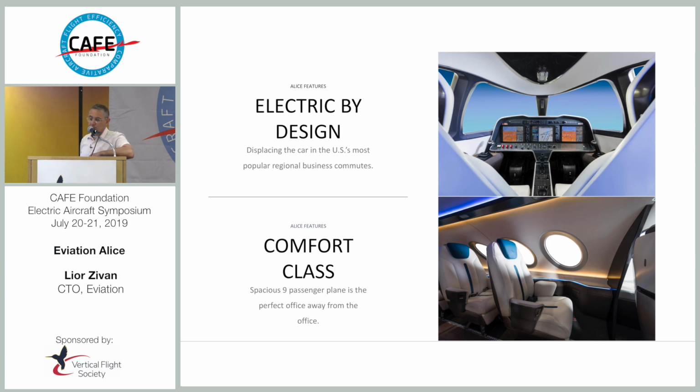So how do we do it? Firstly, electric by design. If you look at the platform, and I will carefully follow each feature later, you will see that it does not look like any other standard aircraft. The reason is that it was designed for an electrical propulsion system that has some limitations, of course, and on the other hand, a lot of opportunities that I will discuss as well.